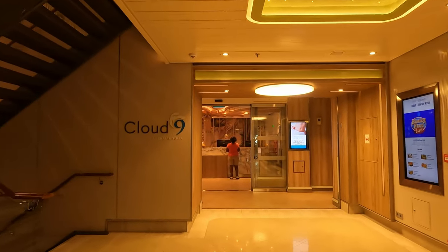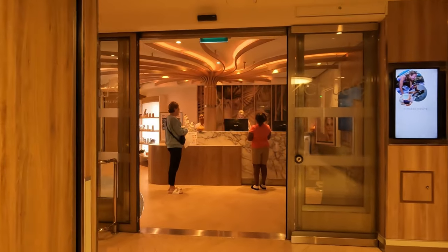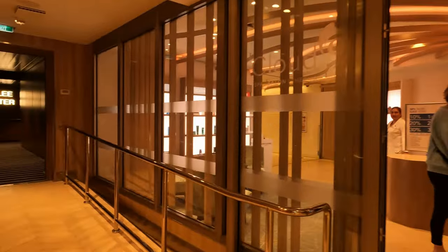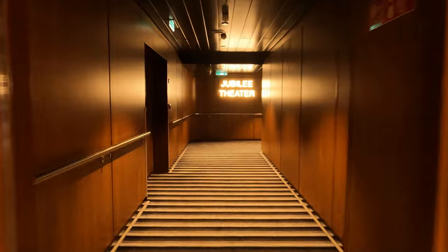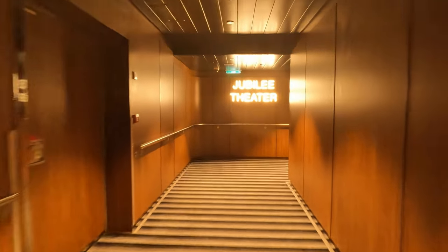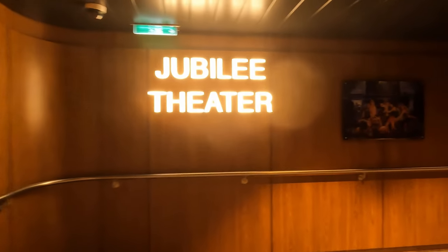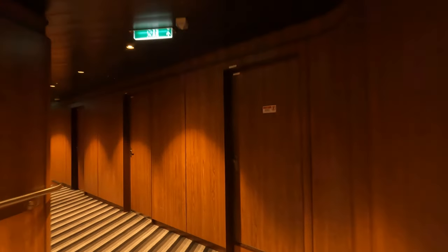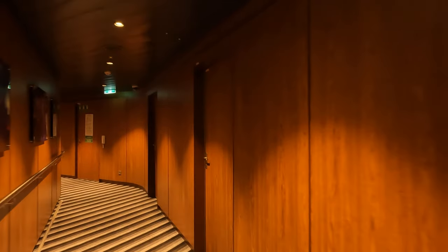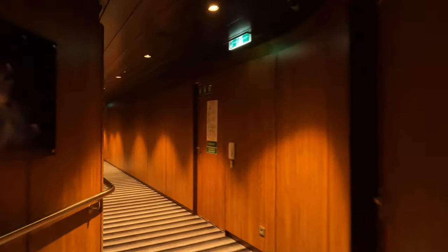Now, on the Jubilee, I keep wanting to say Celebration, on the Jubilee, if you want a good seat in the theater, this is your hallway, deck six, next to the spa. Walk down this hallway and get in line. They'll say when the show's open for each presentation. And this is going to be your quickest way to get in the theater if you want a great seat. It takes you down front. Let's show you.